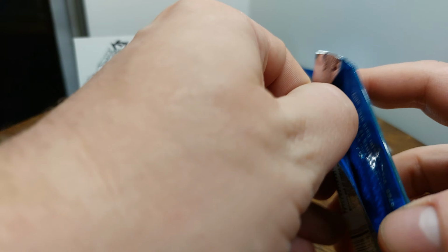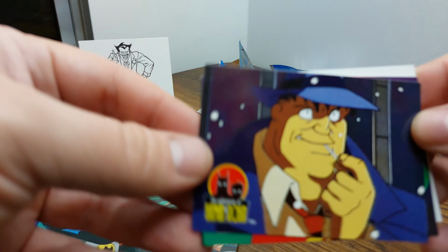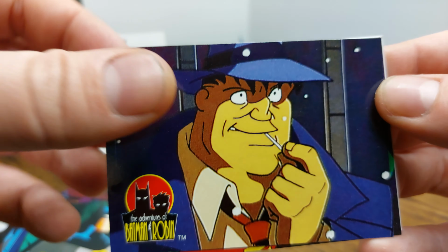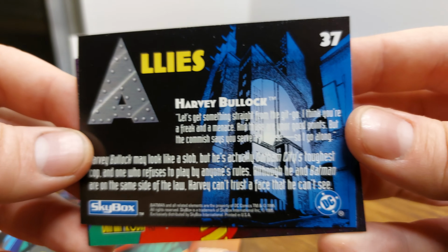All right, last pack. Got this guy, dumb looking guy. Oh, he's an ally, Harvey Bullock.